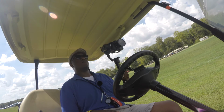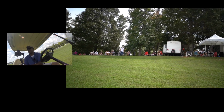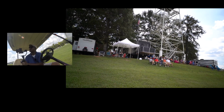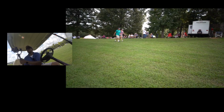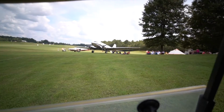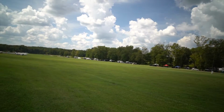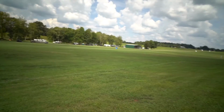Hey everybody, we are back in the golf carts for some more ride-along action with me, Michael, and as you can see here, people are absolutely enjoying their day. If you can believe it, this hillside, this beautifully manicured grass hillside, is a perfect vantage point for these folks to watch as these planes take off just one after another down this huge grass runway.